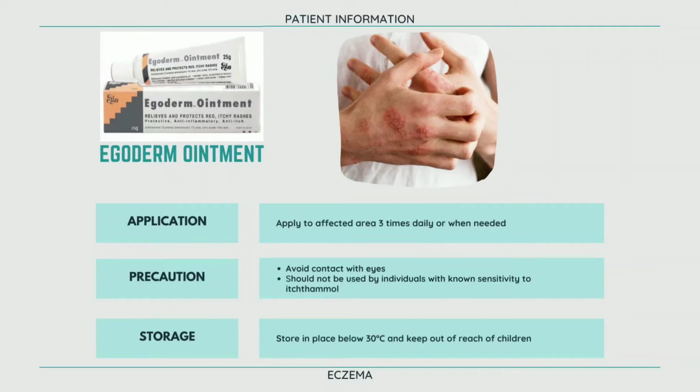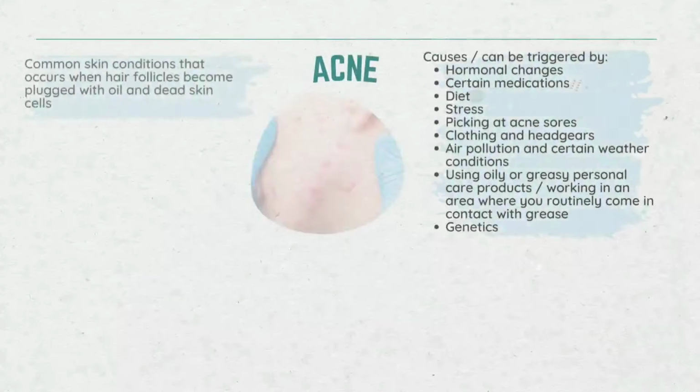Here is patient information for Egoderm Ointment. The Egoderm Ointment needs to be applied to the affected area 3 times daily or when needed. The precaution for Egoderm Ointment is to avoid contact with eyes, and it should not be used by individuals with sensitivity to ethanol. It also needs to be stored in a place below 30 degrees Celsius and kept out of reach of children.